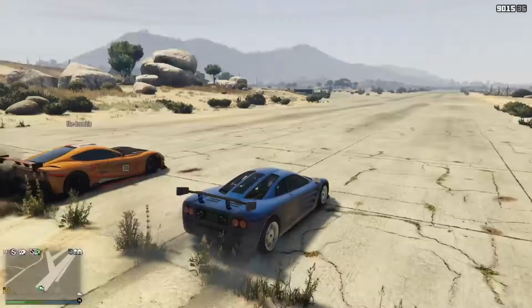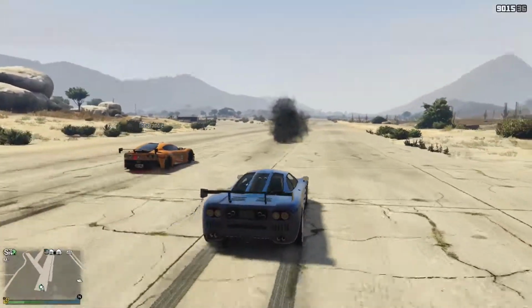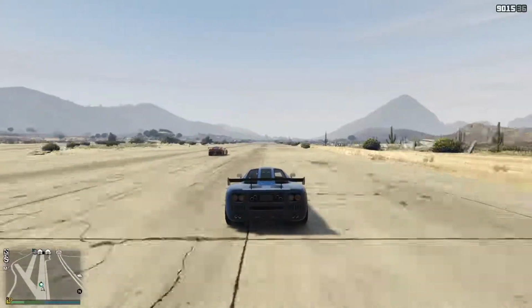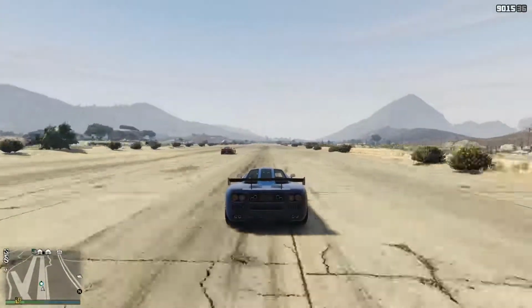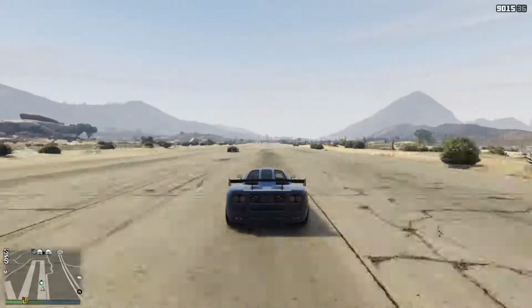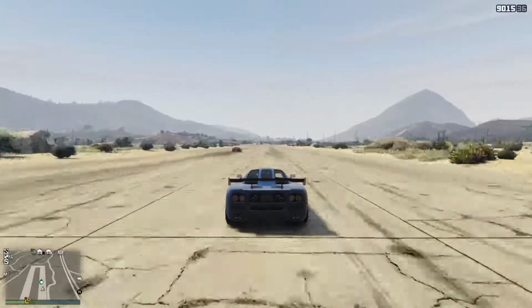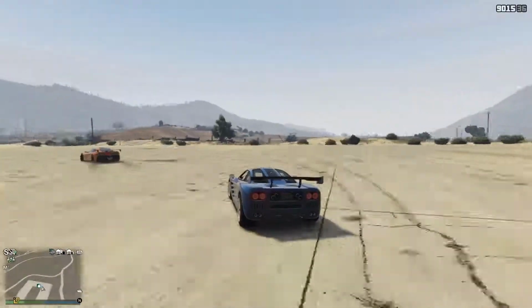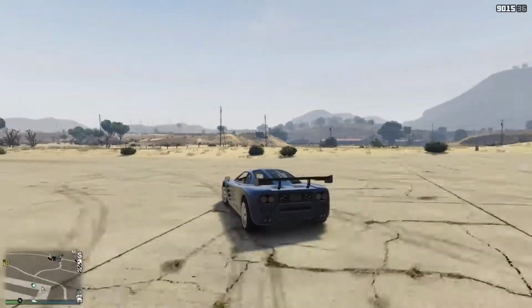Right, what we're going to do next, shall we? Okay, well, this is rather unnecessary, one could call this, but we're going to put it up against the Karin Italic GTO. Now, there's pretty much nothing out there that can beat this car. You know, the Tesseract maybe might give it a run for its money and whatnot, but generally speaking, we've come to the conclusion the GTO is the fastest thing on GTA, and we're going to just humiliate the GPI here.